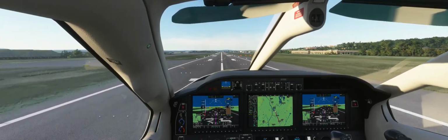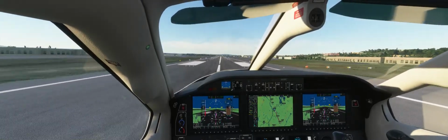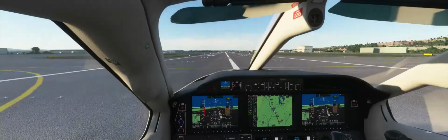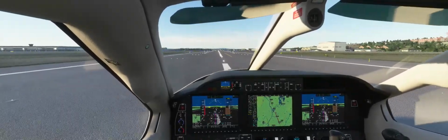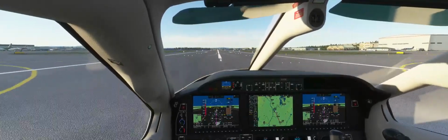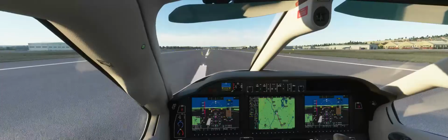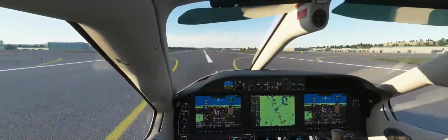Idle. Flare. Oh, butter landing at least. And with the tailwind, winds that are completely inconsistent with what ATC said the winds were. Oh, dear me. I don't know what to tell you. Delta 3 Whiskey Bravo, exit runway.